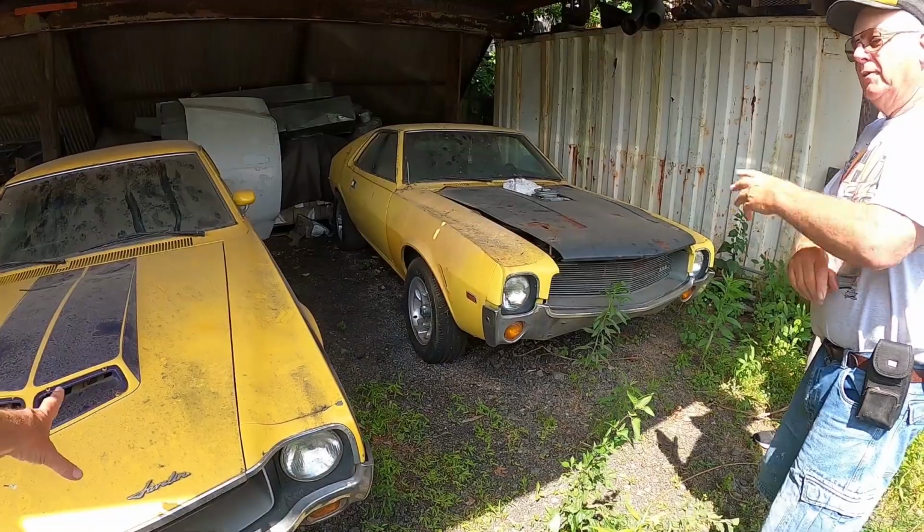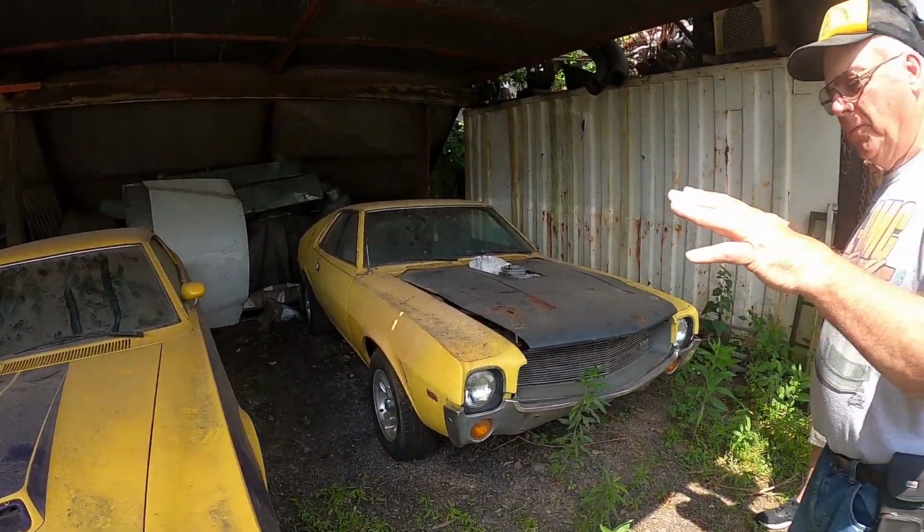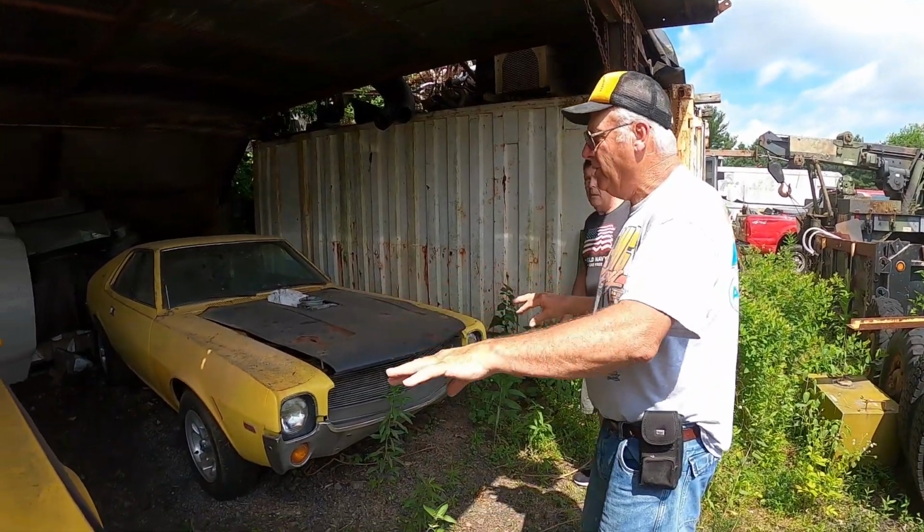Now, what year is this one? 1970. Okay. Last year, not for the Javelin, but for this body style. Okay.